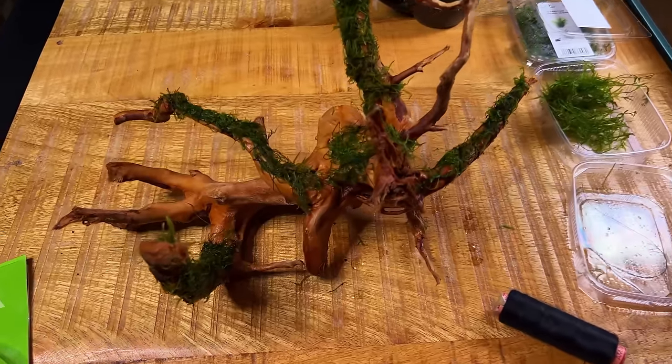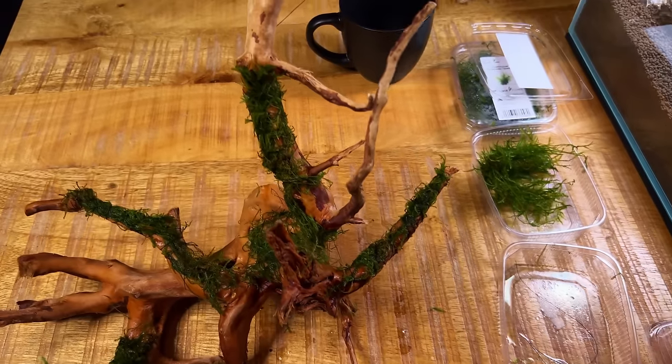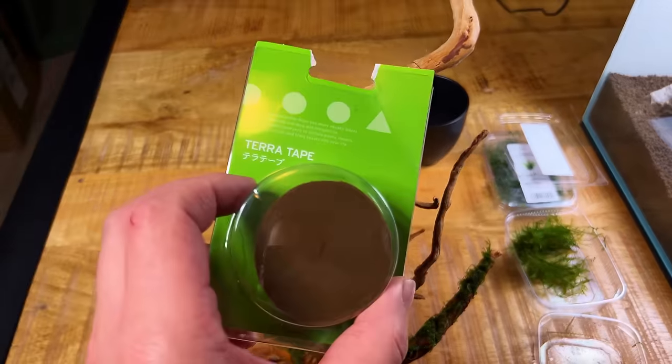Okay, first part is done. I basically just wrapped a couple of branches with moss. Did that just with a simple cotton thread. And now I want to do the same for the above water part. So basically I think sort of this portion. But for that, I'm gonna use also this stuff, Tata tape.